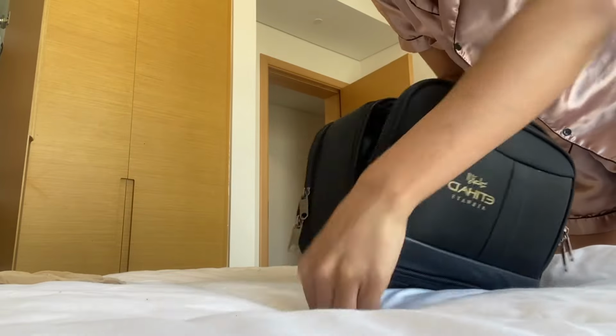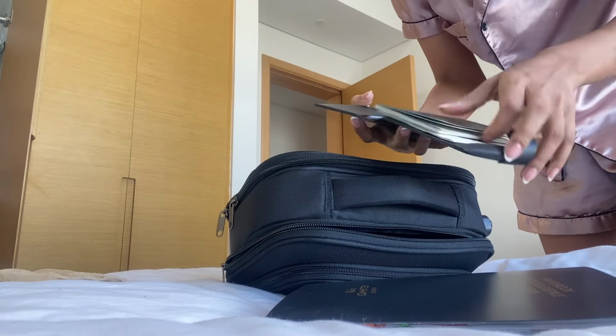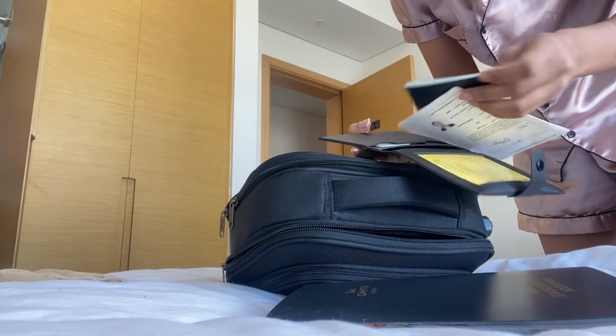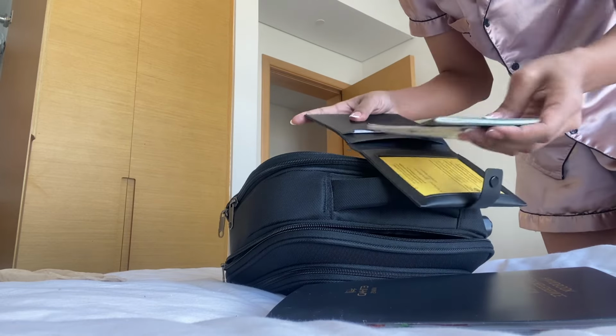Guys, in my beauty bag I put this QRH and my valid documents like my passport, my medical certificate, my yellow vaccination card, and the most important thing is the Emirates ID.